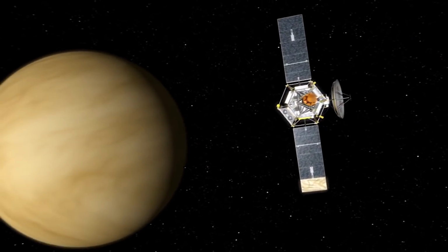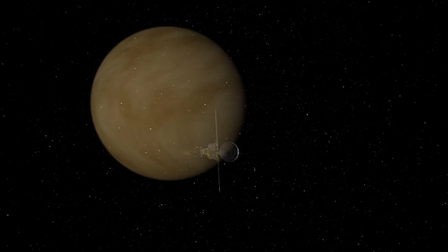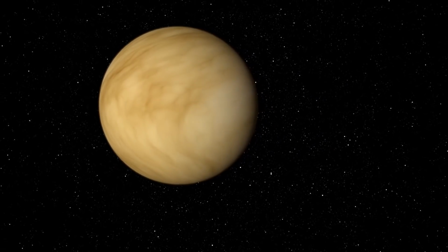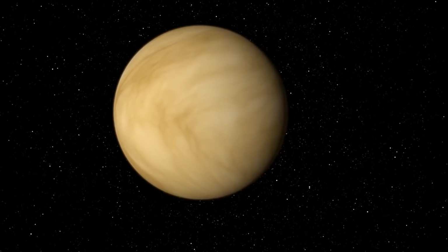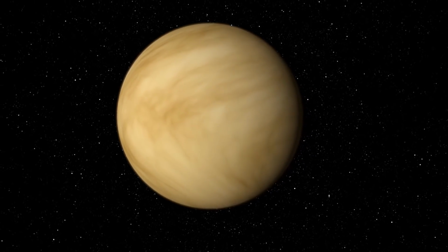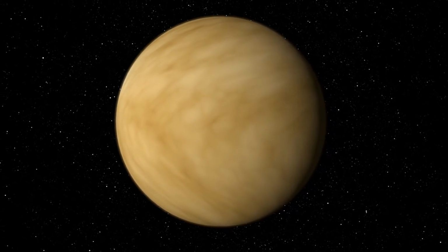It passed slightly less than 35,000 kilometers above Venus's cloud tops. It could detect no planetary magnetic field, and it recorded temperatures across the planet approaching 500 degrees Kelvin. Clearly, landing on the surface would present problems.